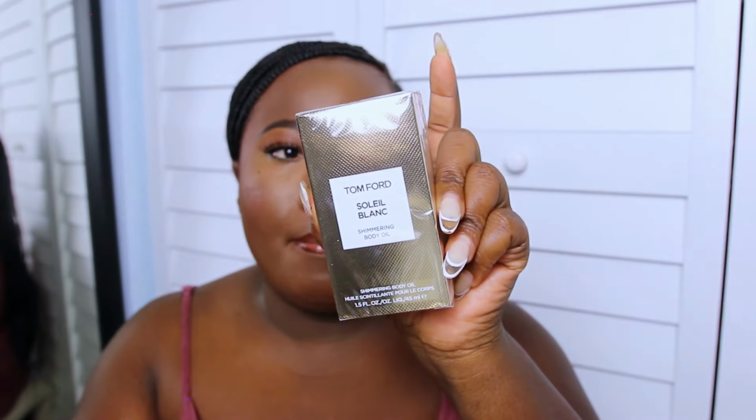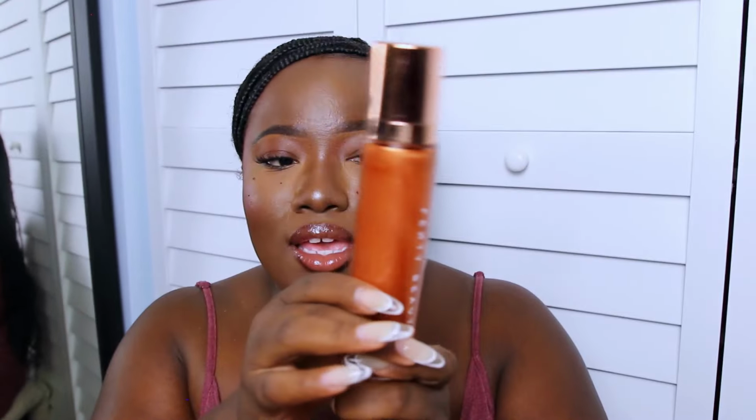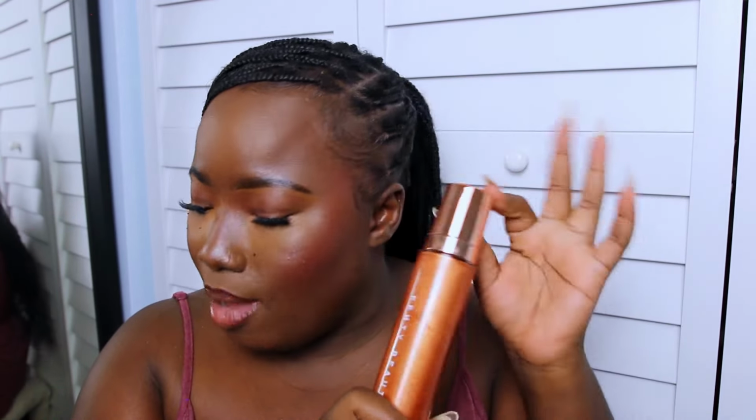Last but not least, your girl finally picked up the Tom Ford Soleil Blanc Shimmering body oil. I hear so much about this, that it is really, really good. I have the Fenty Beauty Body Lava and I've been using it. A lot comes in it, and I also got it last time when it was on sale, so I'll be waiting for the sale to come through and pick it up. I've been using it and I love it. I know I'm gonna love this one, so I'm excited to try.